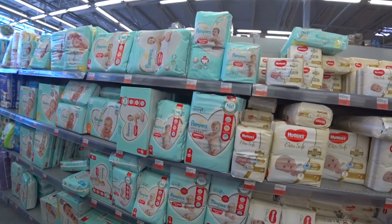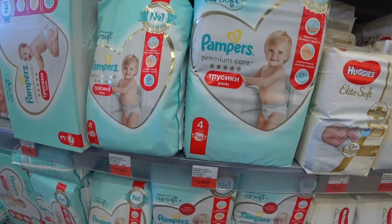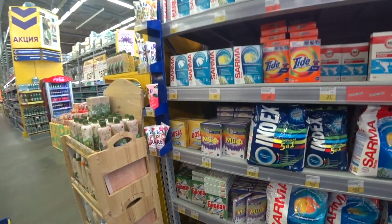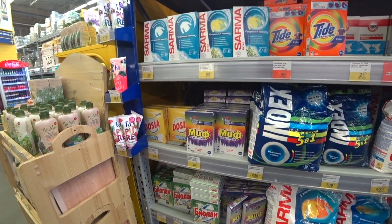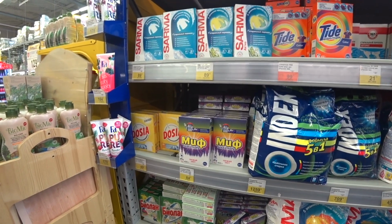Here we go, we've got a big pack of Pampers here. I think that's 58 Pampers for 3,000 rubles. Oh look everybody, I found some muff. 85 rubles, even Bold and Bankrupt can't find muff for that price.